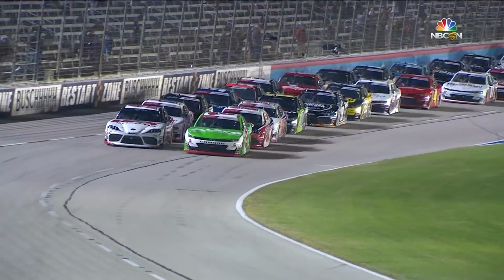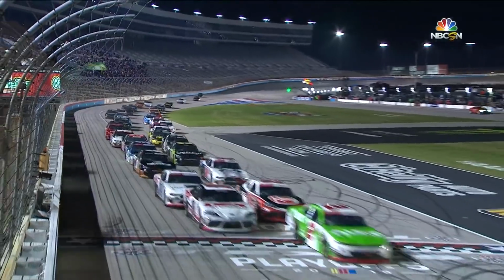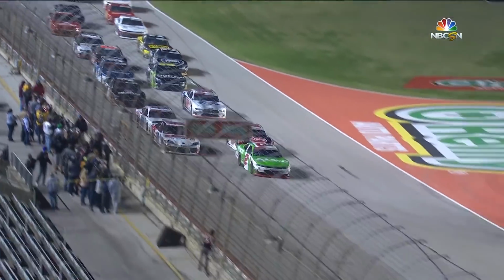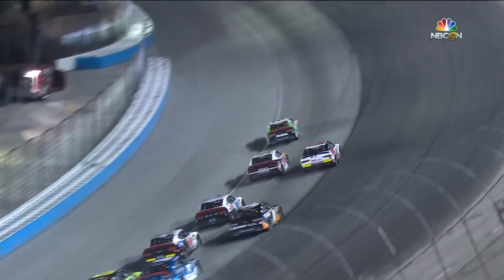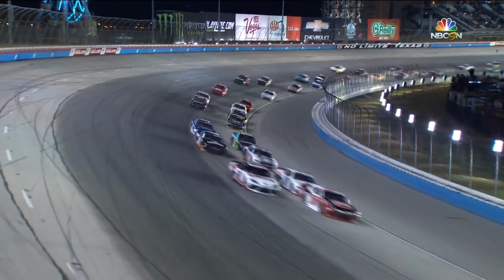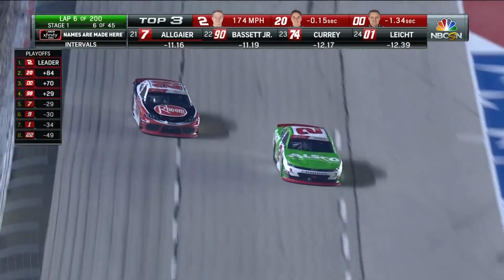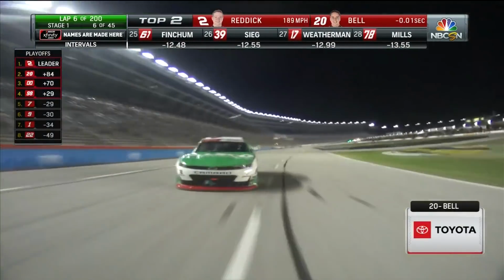The second race of the round of 8 begins from Texas Motor Speedway. And surging ahead, Tyler Reddick. Here comes Christopher Bell in the 20, challenging for that second spot. Tyler Reddick now being challenged by the 20 of Christopher Bell. Here comes Bell to the outside. He'll take the lead away.